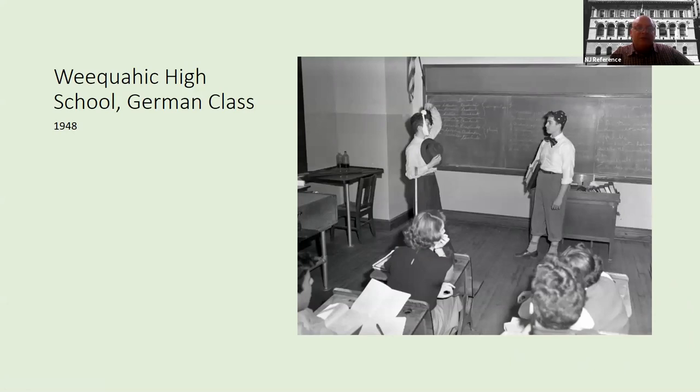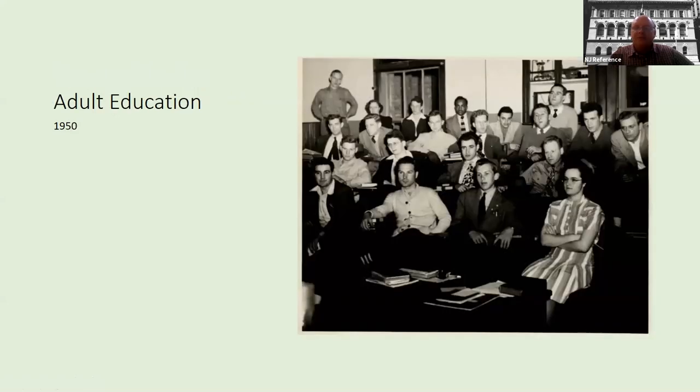This is another classroom at Wequake High School from 1948, a German class. We know that because there were some German vocabulary words and some German grammar on the chalkboard in the background. These are two boys putting on some kind of reenactment. This is from Wequake High School in 1948.